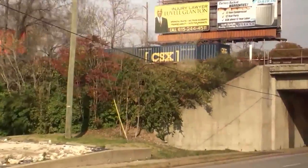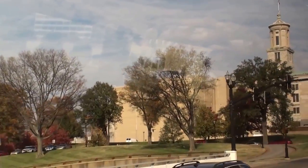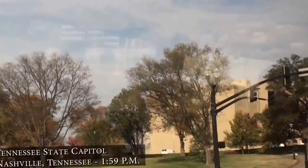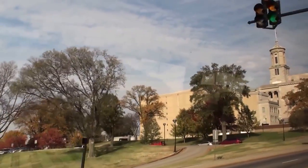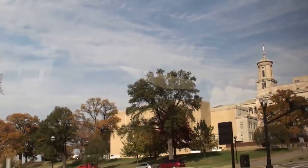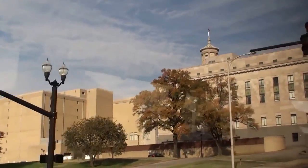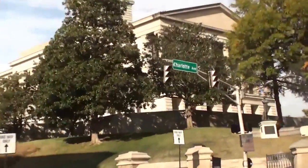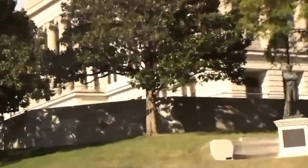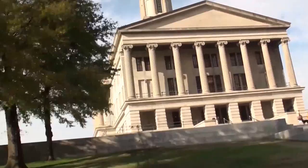But the railroad layout is exactly the same as it was in 1864, a loop around the city. Up here to the left is the state capitol. It was completed in the early 1850s. It's made entirely out of Tennessee limestone. During the Civil War, it was a fortification called Fort Johnson. Actually, we've got the Supreme Court building between us and the Capitol right now, but we'll be able to see it in its entirety. There's some interesting statuary on the lawn of the Capitol.